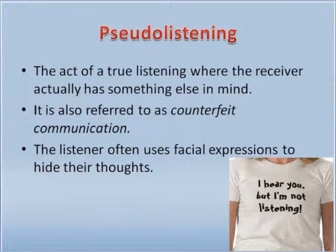Many times pseudo-listeners ignore the speaker because they have something more important in mind, or for the very simple reason that they are bored of listening to that person. They use smiling or even answering once in a while so that the speaker believes that the other person is still listening to them. It's also known as counterfeit communication. The following video will show a demonstration of pseudo-listening.